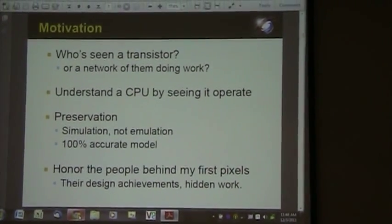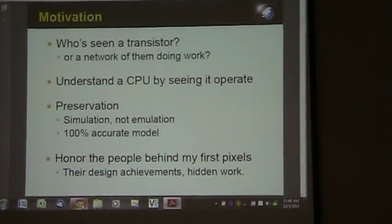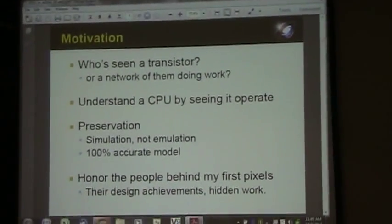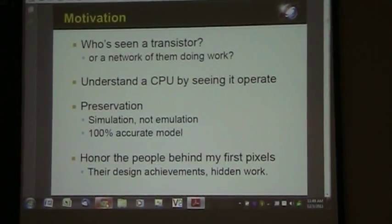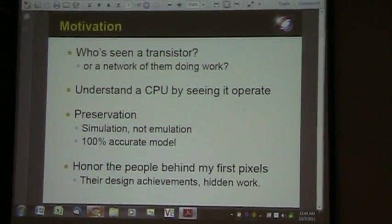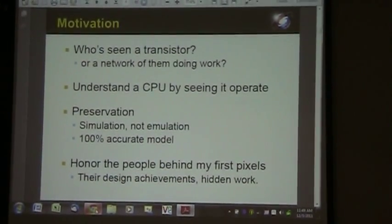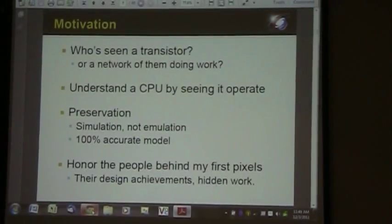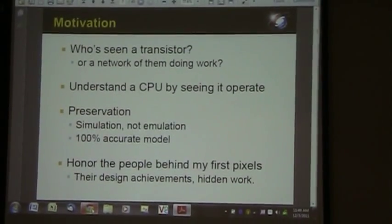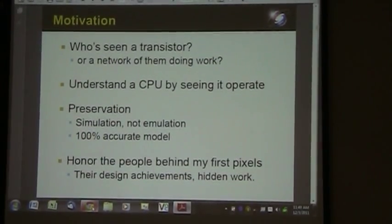There are hundreds, thousands of 6502 emulators out there, but none of them are 100% accurate. What we're doing is trying to preserve the design effort that was done back in 1974 by the original 6502 team, so people can actually understand, reverse engineer, and look at what, in my opinion, is a real piece of art.